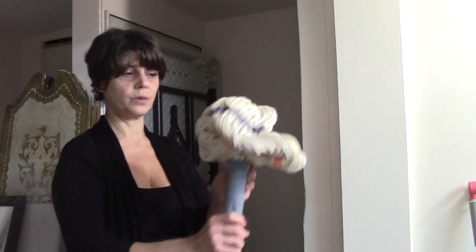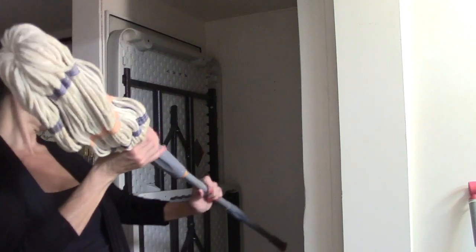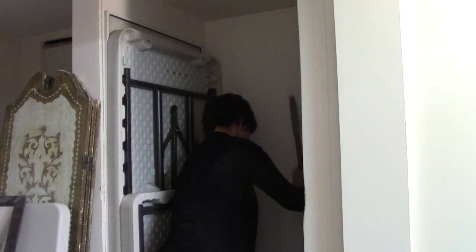the mop, I don't know why she has a mop. She's not a mop kind of gal. She's just not. I actually like a mop, but I have a favorite mop that I have. It's not this one, but this is a good one. All right, so I'll put the mop in there. And I'll put this thing in there too. Okay, so it can stand up straight in there.